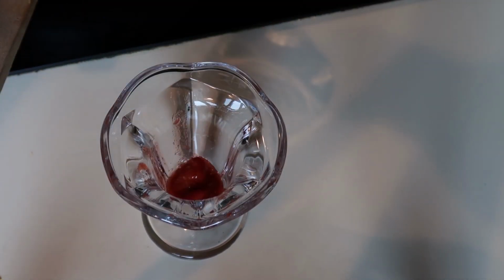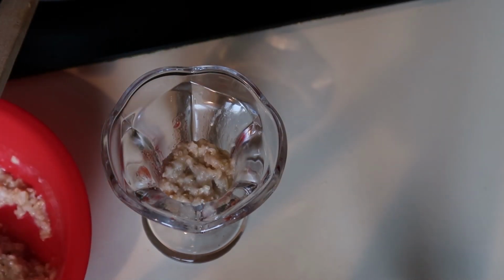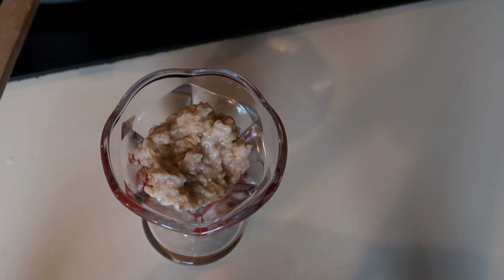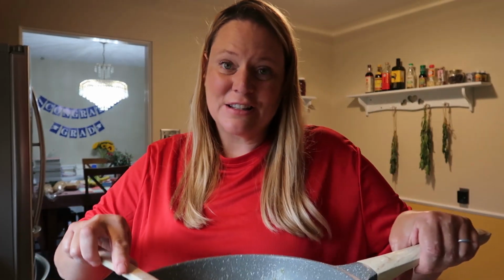I thought it would be fun to make them kind of a parfait. So here is the little oatmeal parfait. I think it looks so cute. And I'm sure it is gonna taste so good. And I'm gonna serve that with these scrambled eggs here. And we'll see you guys after breakfast.